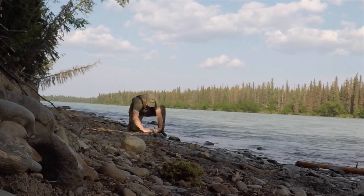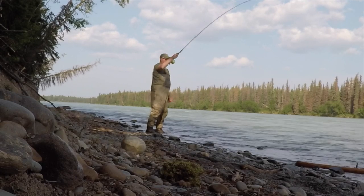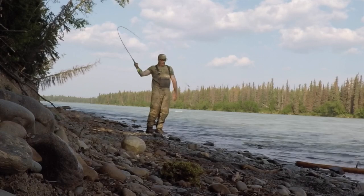Never, ever set your rod down when you're not holding on to the line. I once watched a guy lose a $400 rod because he set his rod down, turned around, and the fish took rod, reel, and everything out into the water.